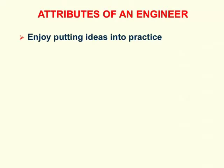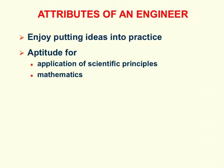Attributes of an engineer. So I was always told, what is engineering? Well, engineers are people who basically like to solve problems. So they're people who are interested in science and mathematics, because at the end of the day, the language you use to describe how a piece of technology works is mathematics. If you can't work through some mathematical equations to show how a piece of equipment or technology might work, then you won't be able to actually do anything with it.